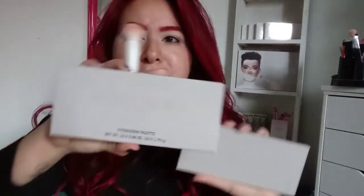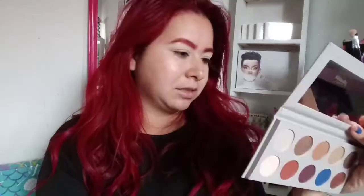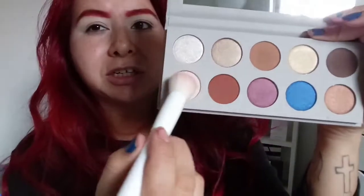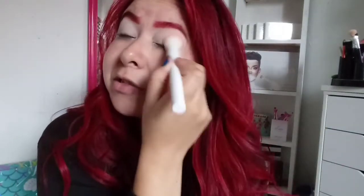Okay, so I already primed my eyelids with the Tarte Shape Tape, which is the one I use every single time I do my eye makeup. And like I said already, I'm going to be using the KKW and Mario eyeshadow palette, which comes in this little packaging. To set my concealer, I'm going to go ahead and apply this shade down here, which I think is called Decade. So I'm just going to go ahead and apply it with the big brush to set the concealer.